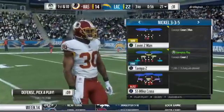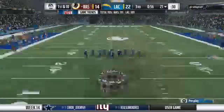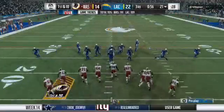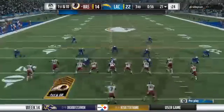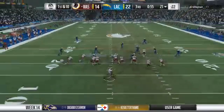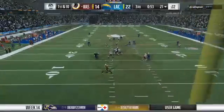And how many times have we sat in meetings with coaches and they use the term complementary football? Offense take care of the defense, defense take care of the offense. That didn't happen on the last possession. This is a chance for them to pick themselves back up and help their team. Yeah, we'll see if they can recoup.